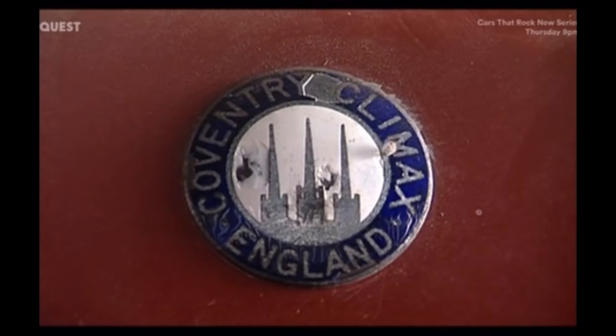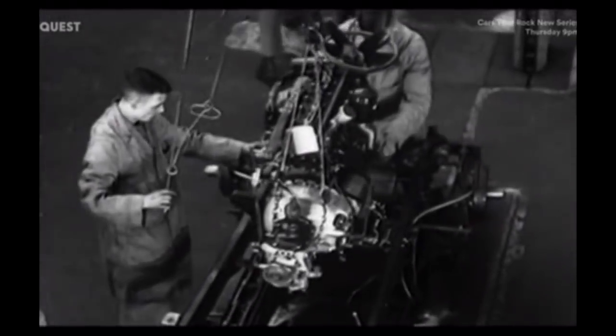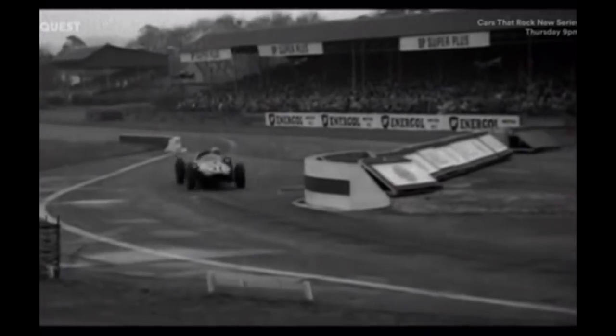The Coventry Climax Company established itself in 1903, manufacturing specialist engines for small car companies like Triumph and Standard. Later on, they made a name for themselves producing high-performance engines for Formula 1 racing cars.